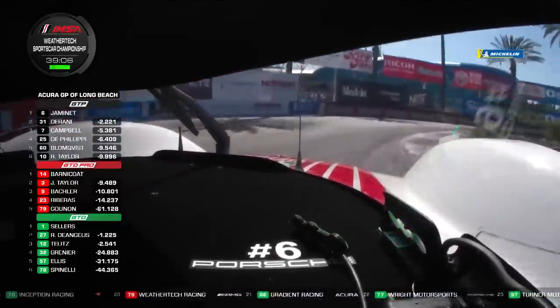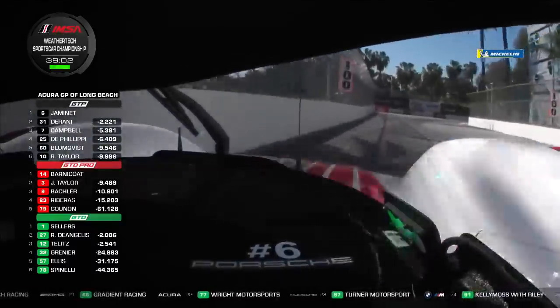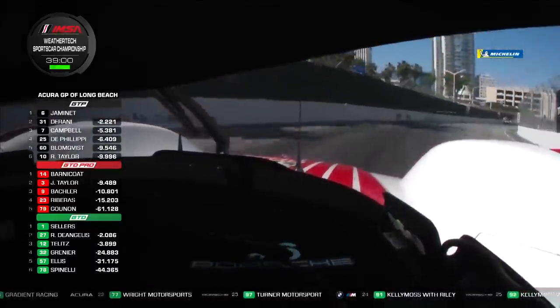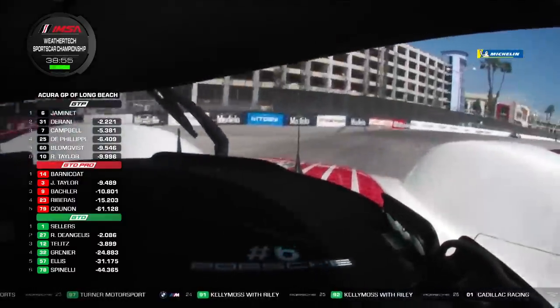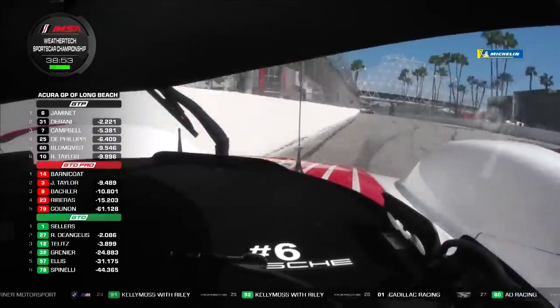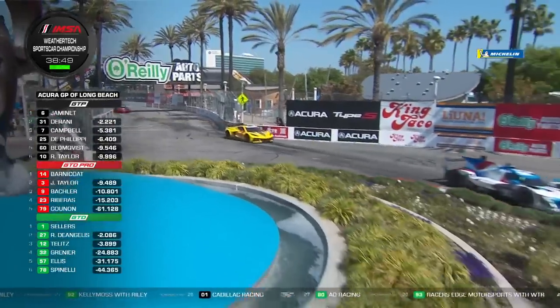But he's got somebody there who's challenging for position. So I would be surprised if there's any call made in race control about that one. I think Bachler brought that on himself by being so ultra defensive there. And it hasn't paid off, and he's lost that position. Second position now in GTD Pro.